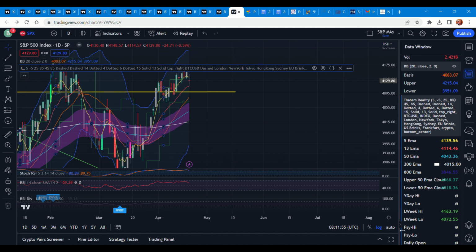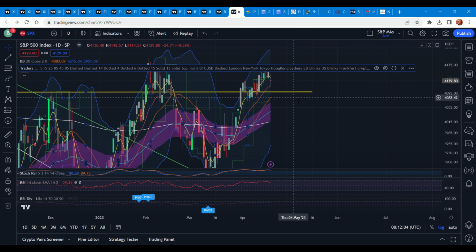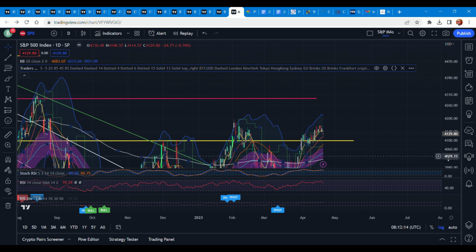Yeah, it's the 13 EMA, so it hasn't yet come down to, yeah, I should have seen it here because the 20 is orange in my Bollinger. So it hasn't yet come down to the 20. To me, if it does come down to the 20, it's going to come down to the 20 for very little time, and then we're going to see reversal.